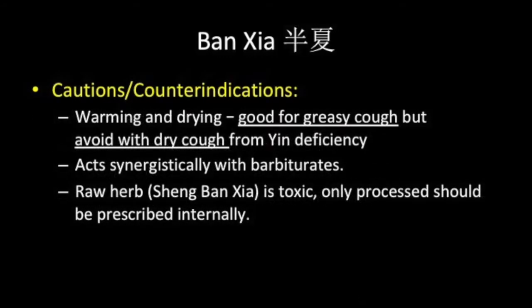As it is warming and drying, it should only be used for greasy coughs and should be avoided for dry coughs. It should be used with care if the patient uses barbiturates.